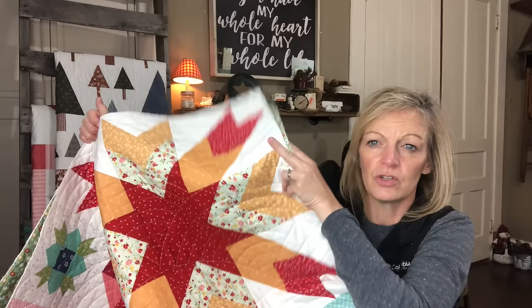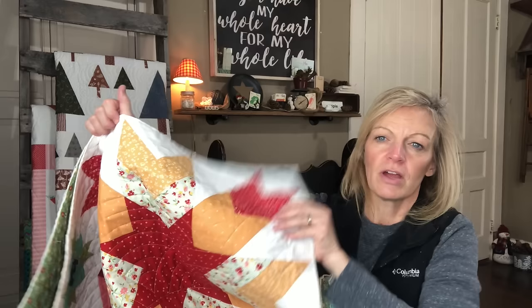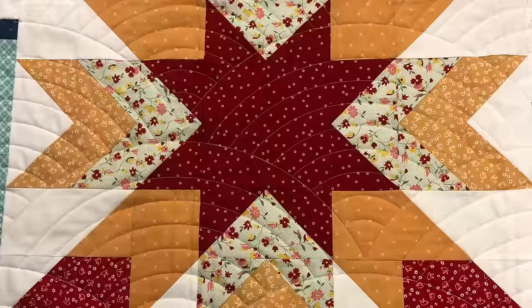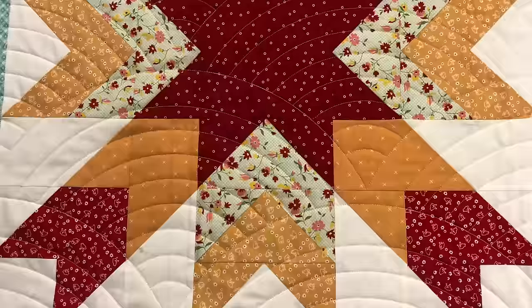Very pretty. So for the pantograph for this one, we chose a traditional Baptist fan. We made it rather large because of the large stars. Kelly didn't want to go too small and just quilt it to death. So we made this pretty large, so probably an inch and a half between each of the rows, so a little larger. We did use a white thread for this to blend in with all the white background, and it's so pretty.